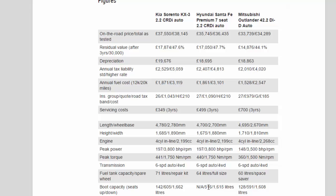Insurance group/quote/road tax band/cost: 26 / £1,043 / H / £210; 27 / £1,090 / H / £210; 27 / £979 / G / £185. Servicing costs: £349, 3 years; £499, 3 years; £700, 3 years.